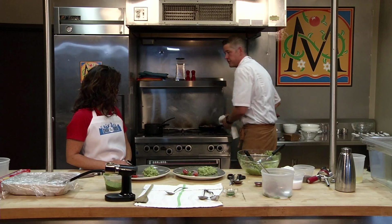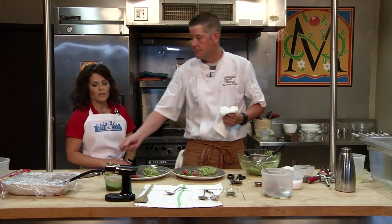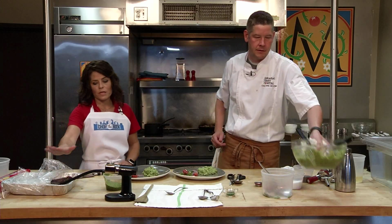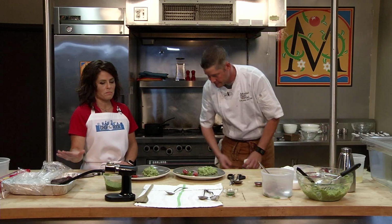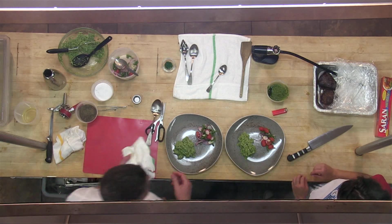And I don't like to cook the mushrooms too much. I like to keep them kind of whole and meaty, so to speak. And so this thing just runs its course, and when it stops smoking, then it's done. That's right. I'm gonna plate them up two different ways.